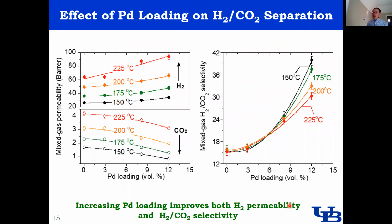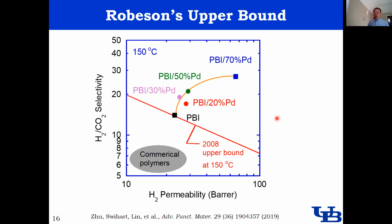We measure the mixed gas permeability as a function of palladium loading. As we increase palladium loading, we actually increase hydrogen permeability, and also we decrease CO2 permeability. Again, palladium particles are not accessible for CO2 sorption. They will hamper CO2 sorption and diffusion, and we see an increase in hydrogen over CO2 selectivity. Just to summarize, adding palladium particles can actually increase both hydrogen permeability and also hydrogen over CO2 selectivity.